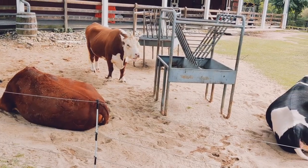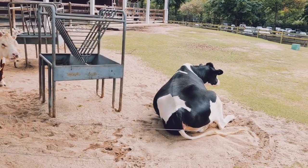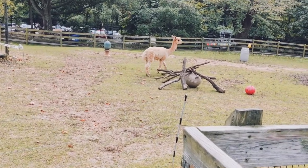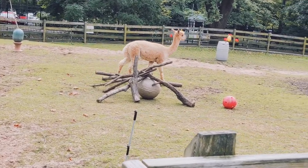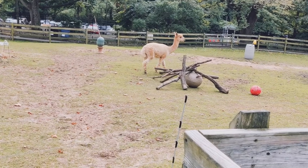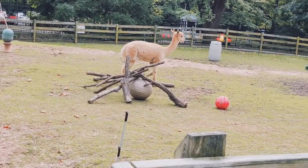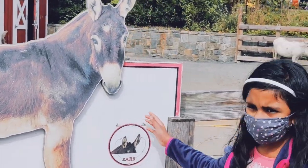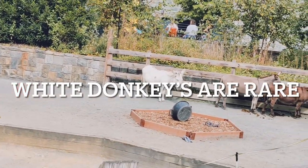You can see a few cows here. This is an alpaca. Alpacas are part of the camel family. They communicate using spitting. They were first brought to the US and Canada in 1984. This is a donkey.